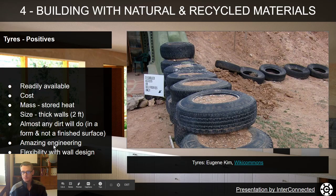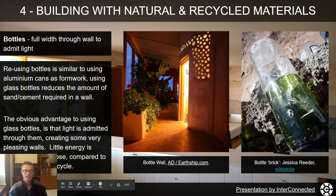You've got flexibility with the wall design as well. You can lay these circular earth blocks out in whatever kind of pattern you desire for your wall. Curved walls are not so much of a problem. Durability, again, once they're filled with earth and the wall is rendered, plastered on the inside, they're going to last a very, very long time. I don't think we need to worry about it during our lifetimes.